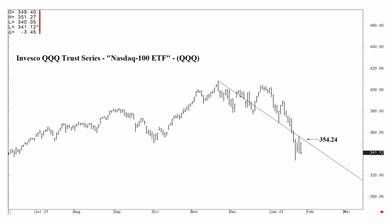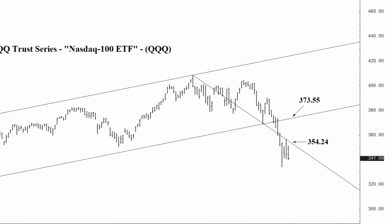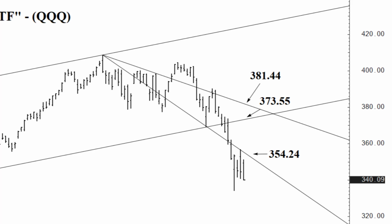But if we close above 354.24, then I think we have a pretty significant short cover rally on our hands over the short term, that is to say, into next week. The following 3 to 5 days, if we close today above 354.24, I would anticipate that long-term channel bottom at 373.55, which is the formation we settled below last week, Wednesday, that set off the longer-term sell signal. So closing above 354.24, 373.55 is a realistic 3 to 5 day target, and that really is the beginning of a narrowing range of meaningful resistance up to 381.45.